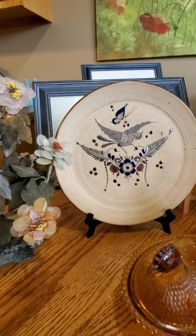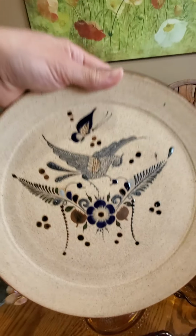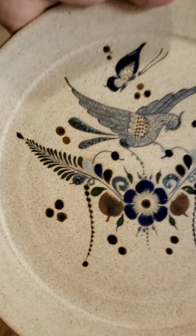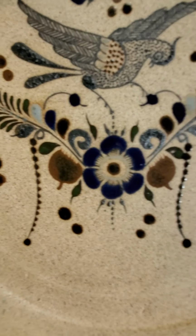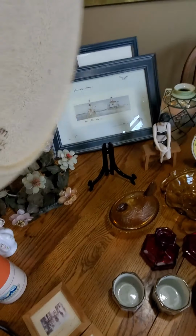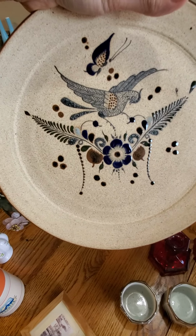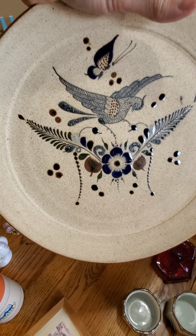It's another Mexican folk art plate. I just really liked the design on this one. This one was $2. It was one of the Goodwill 50% off the tag mark. It is signed on the back. And Netzi, I think it says on the back, Mexico. So this is more of the rougher finish to it. But again, the birds and the butterflies, just really, really pretty.